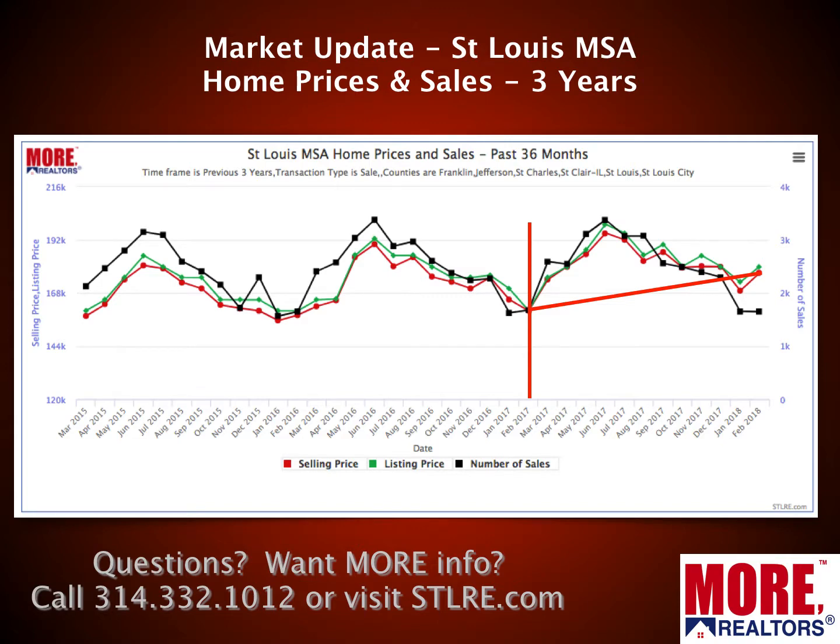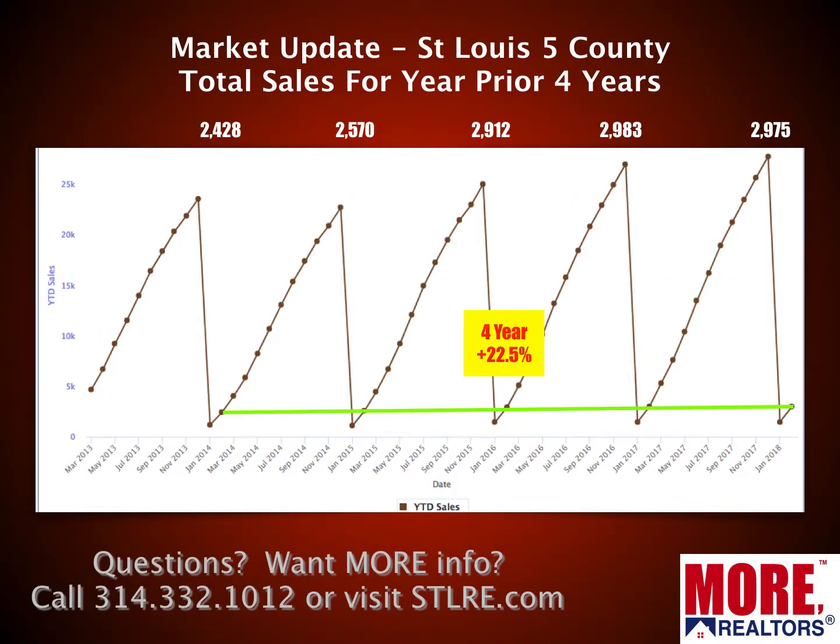Now, if we just look at the most recent year, and I draw a line here for the selling price, you can see the trend line actually increases a little more than that 2-year trend line did. And the blue line, which represents sales, again, is kind of flat or maybe a little bit downward.